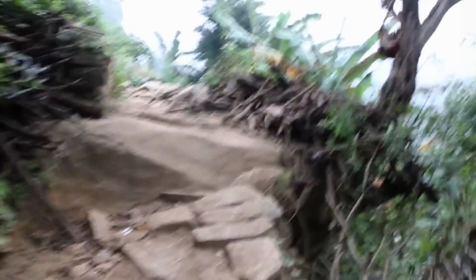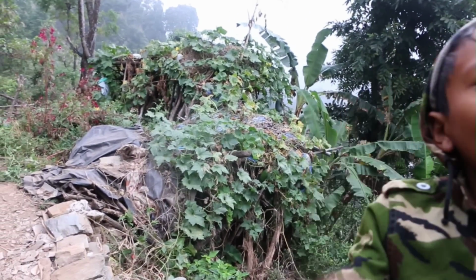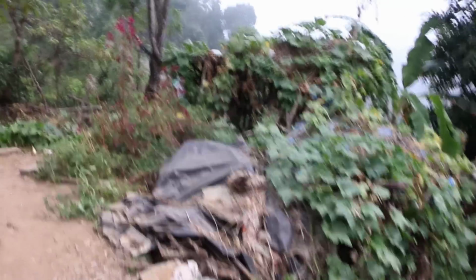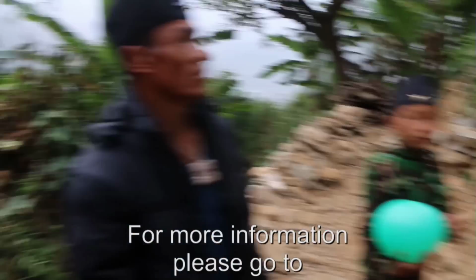So finally, we can see at this end what's happened here. Oh dear. This was a house, and somebody died here, and now there's nothing. And the person living here also died. Oh dear. So you can see the sadness and the memories that are here. Thank you.